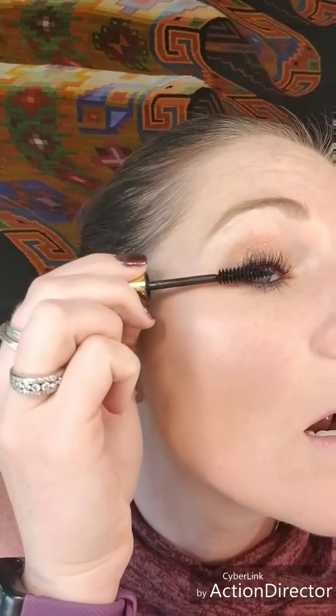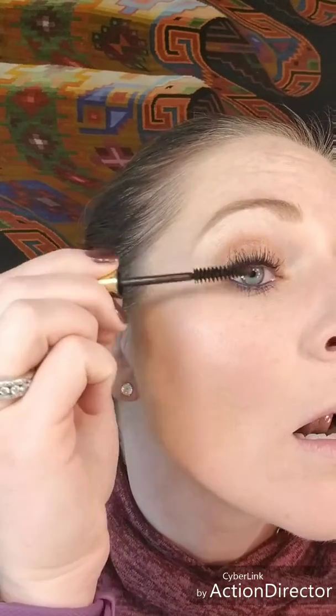I have to be kind of careful doing this because my lashes are so long that a lot of times they touch the top of my eye. Which if they do, it's no big deal. You can just blend it really fast. Okay, I think I managed to not get any.